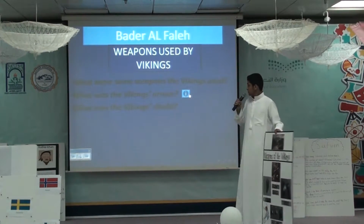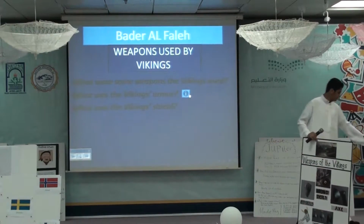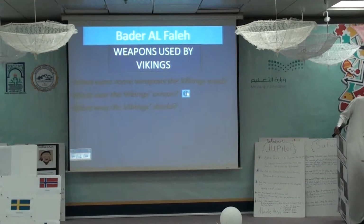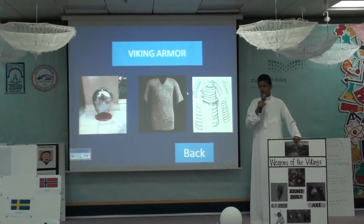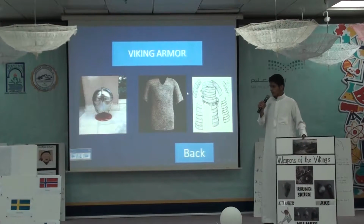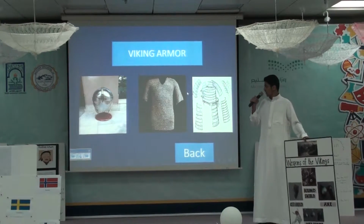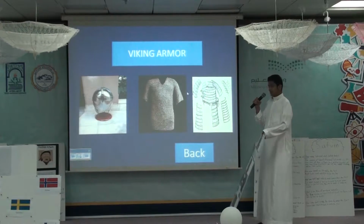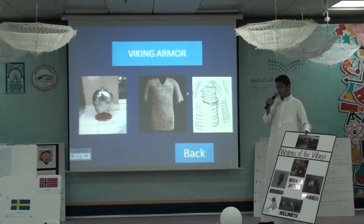Now we'll talk about the Viking armor. The Viking armor is made out of 3 parts: the helmet, the mail, and the lamellar. The mail is the shirt used by Vikings to cover their chest and mid part of the body. And the lamellar is a series of plates surrounding the body to protect the body.